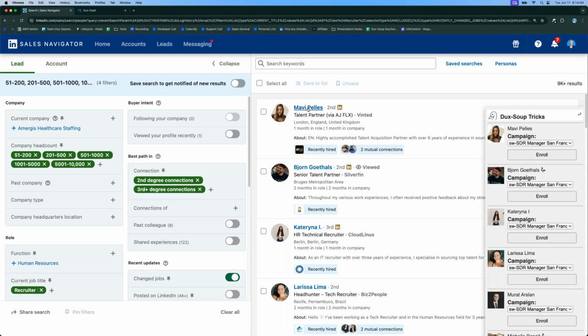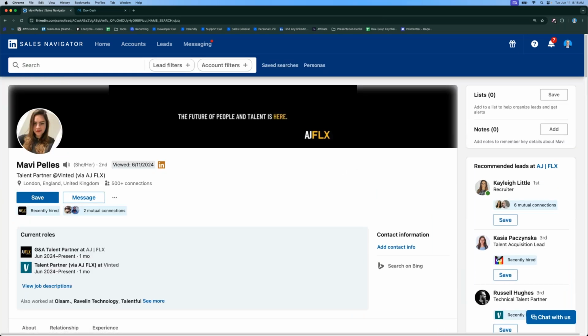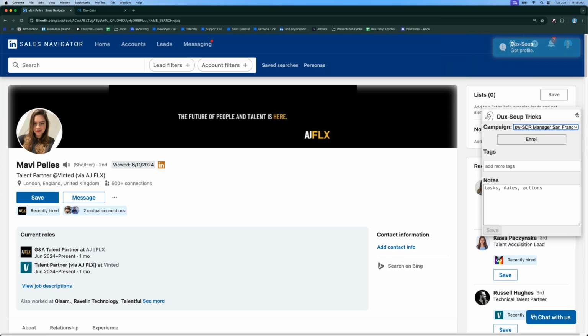So the first way is by going into each profile manually, which is not ideal for most people and their use cases, but it does work for some people because as they're just going about their day, they come across a profile that they're like, ooh, I really want this person to be enrolled. And you can see that the Dux-Soup Tricks pops up on the side here. I can then select a campaign and go ahead and hit enroll there if I'd like.